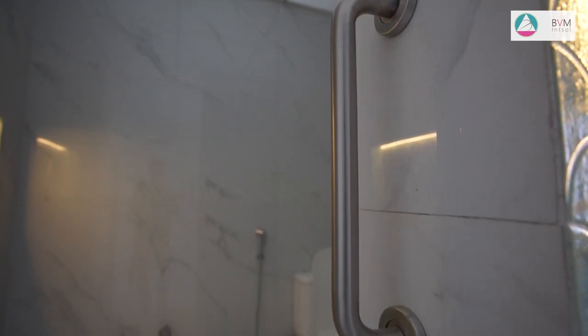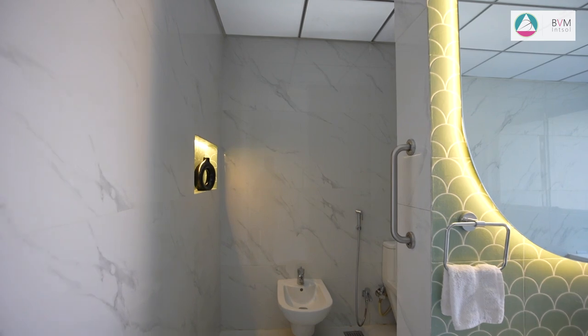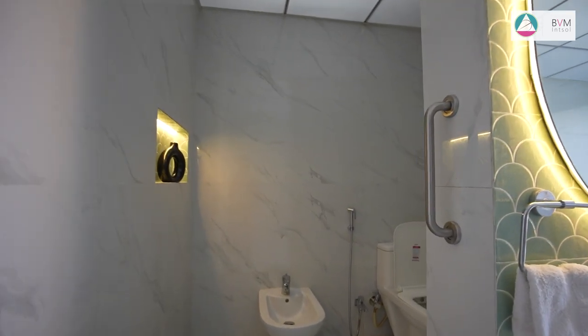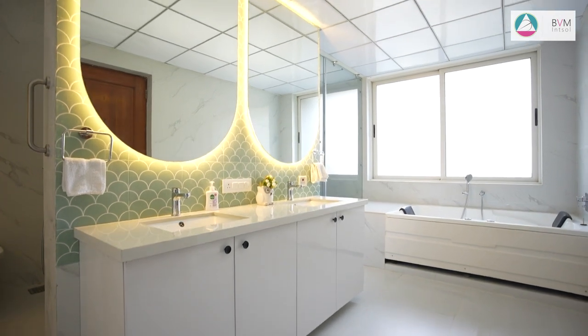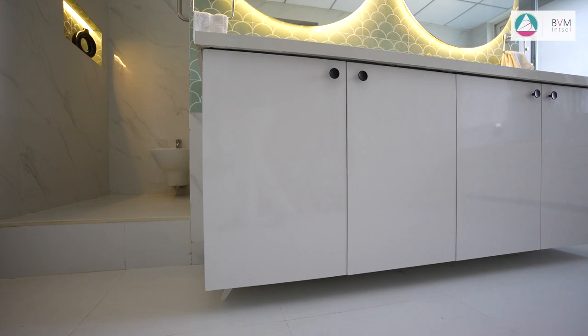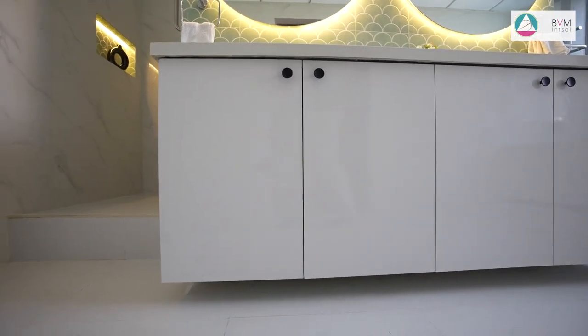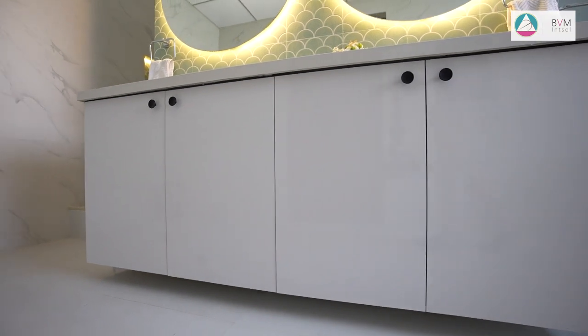Master bathroom, specially designed as a disabled-friendly bathroom, with thoughtful consideration for accessibility and comfort, where natural tones create a welcoming atmosphere. The bathroom features ample space with wide doorways and an open layout that allows easy navigation, even for those with mobility aids.